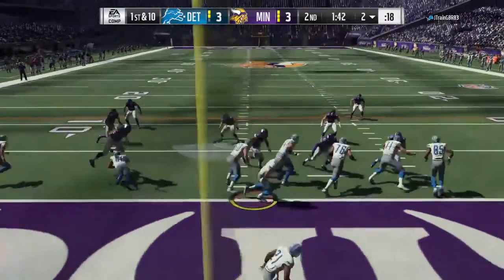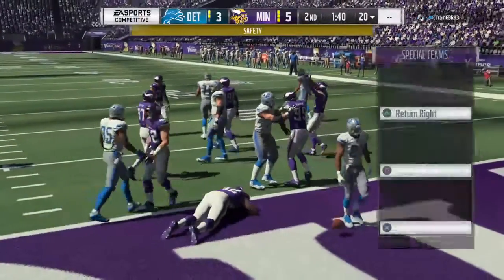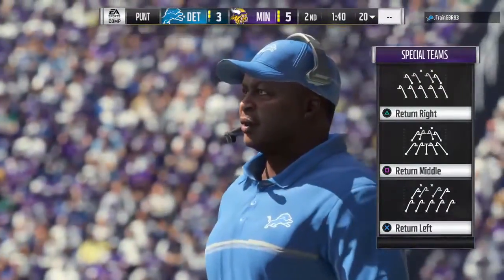And they begin the drive with a duel. And he can't dance, fights his way out of this one. Abdullah brought down for the safety.